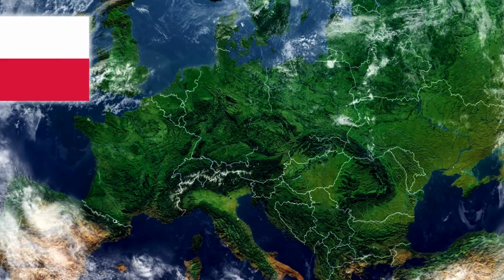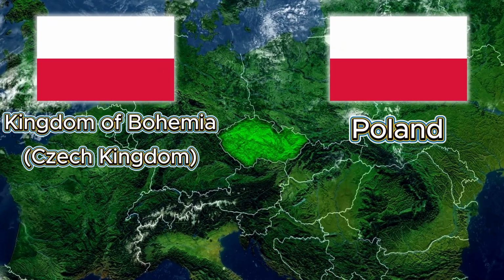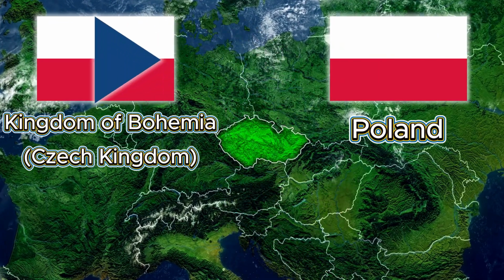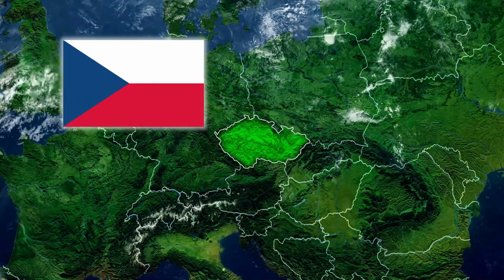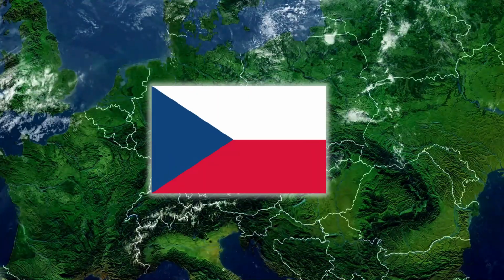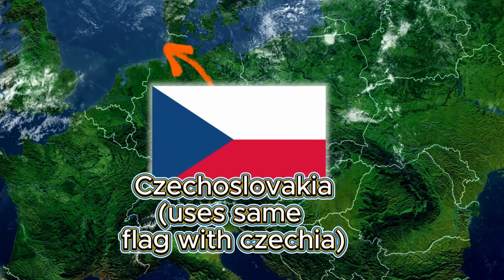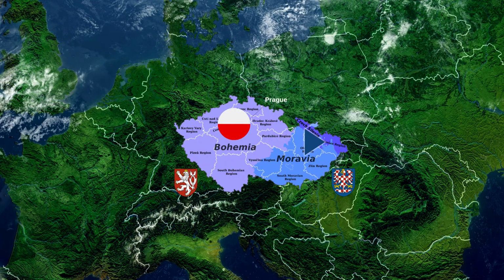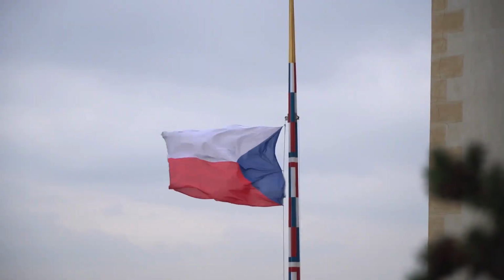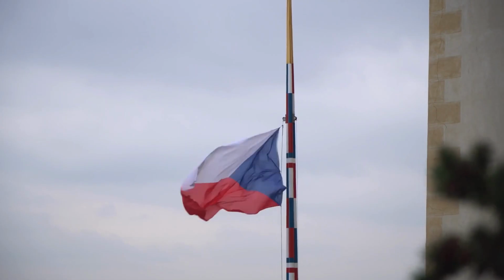Czechia. The Czech flag was initially similar to Poland's flag, featuring only red and white. To make it different, a blue triangle was added by designer Jaroslav Kursa in 1920. This flag remained unchanged during World War II and was retained after the Czech Republic separated from Slovakia in 1993. The red and white colors represent Bohemia, while the blue triangle symbolizes Moravia. The flag stands as a reminder of Czechia's resilience and ability to adapt throughout history.